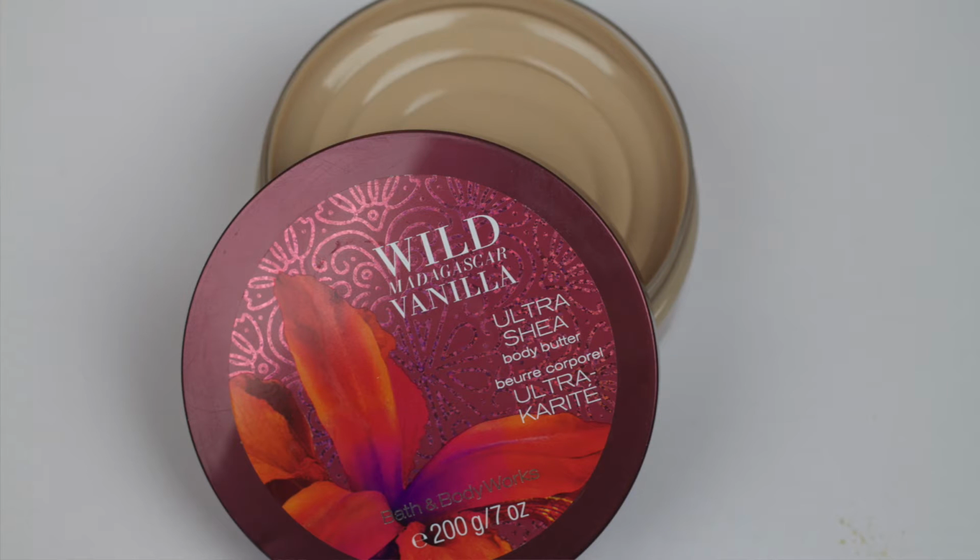The other one I have that is not so dermatology tested and medical grade is the Bath & Body Works Ultra Shea Body Cream. So this one's beautiful. It is in Wild Madagascar Vanilla, and it's a beautiful, warm, fragrant body cream.